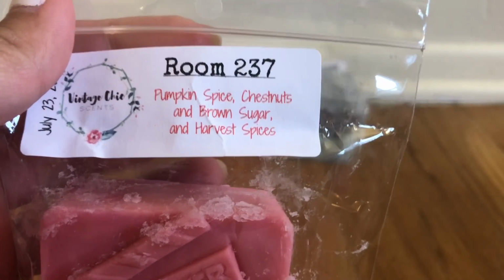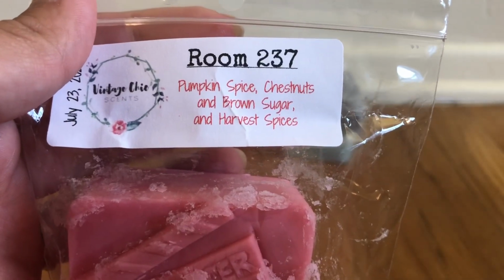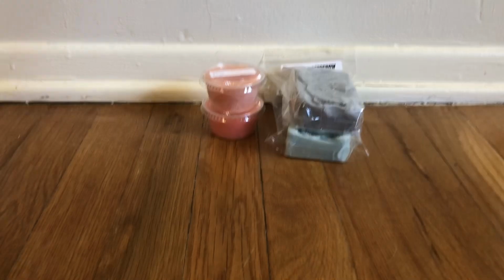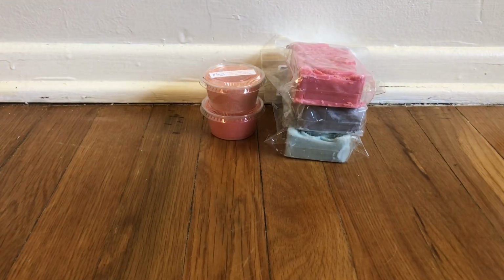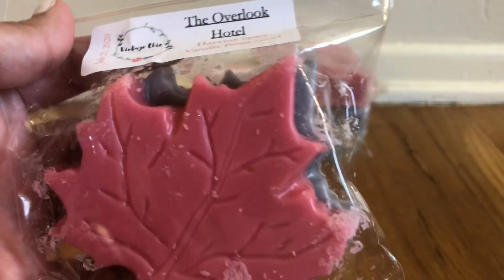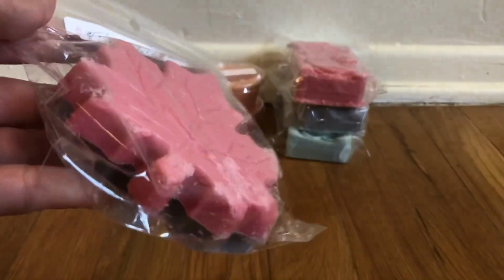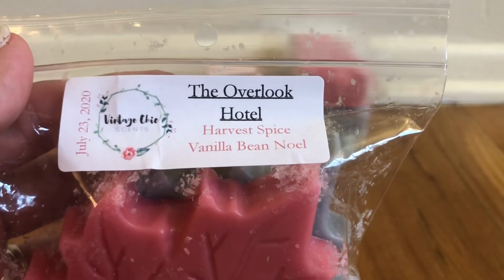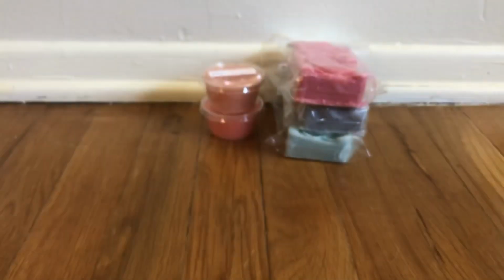This one smells amazing. I really get the chestnuts and brown sugar pretty strong, and then I do get some of that spice as well. It's a really nice, sweet, creamy, spicy fall scent. So next I have some of these double leaf packs. So this one is the Overlook Hotel, which is Harvest Spice and Vanilla Bean Noel.